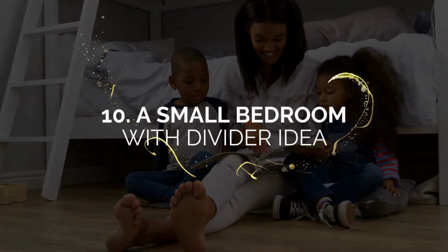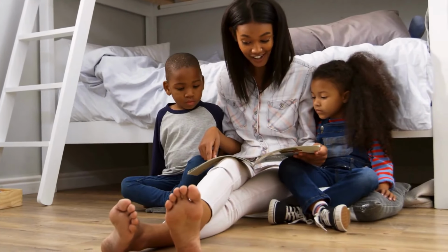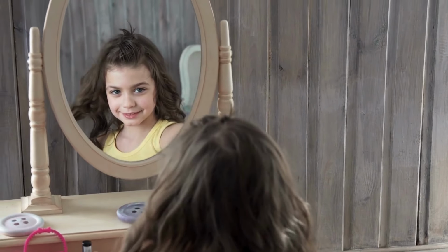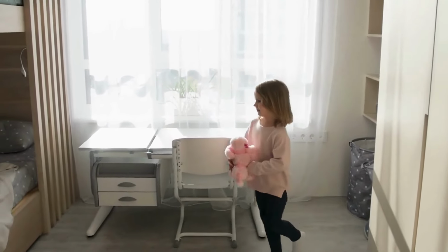Number 10. A small bedroom with divider idea. Having 2 beds in a small room reduces each child's personal space. Therefore, it's important to consider giving each child some special treatment to make up for it. Putting up a divider is a sensible solution to the problem of kids needing some personal space.